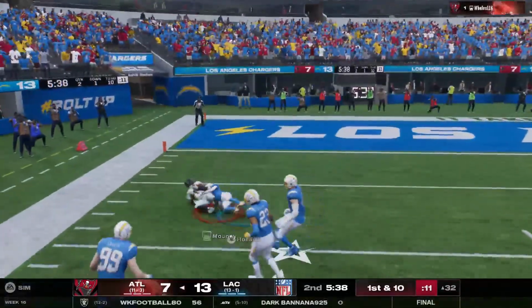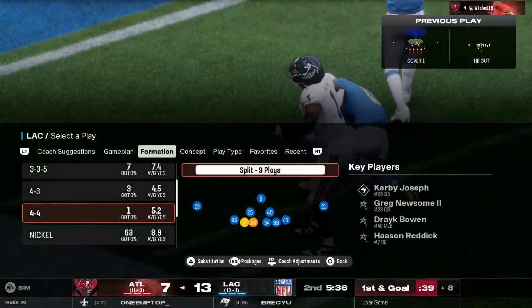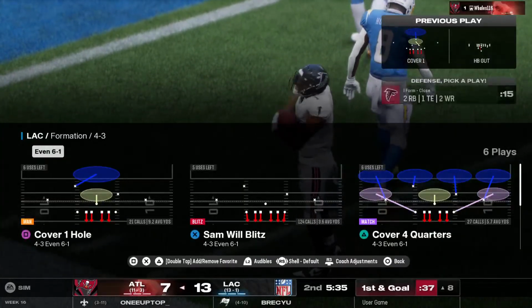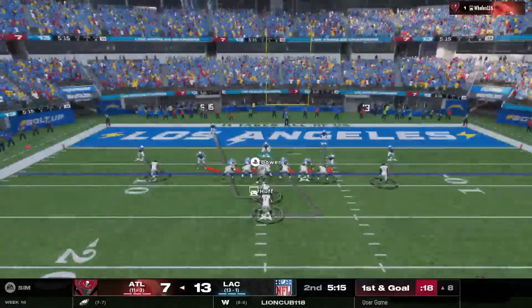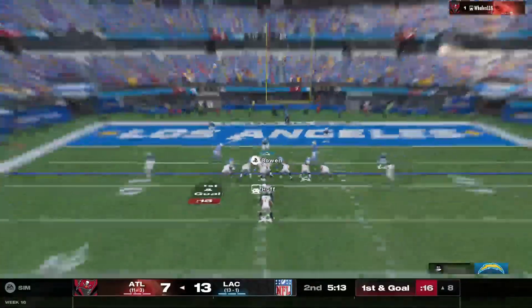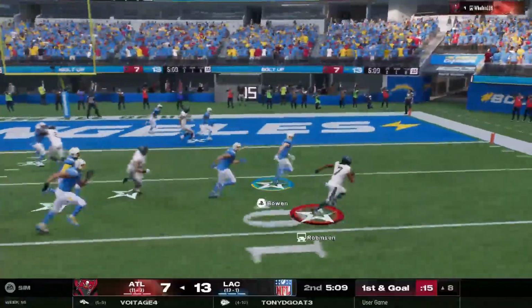Open man down the field, Mooney. And they are in great shape. He's taken down inside the 10. They've got it at the 8. First down and goal. They'll run with Robinson.